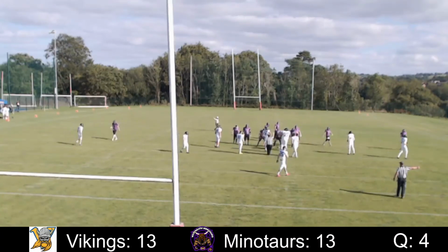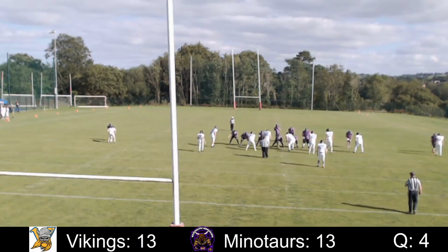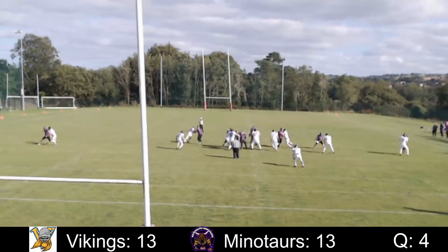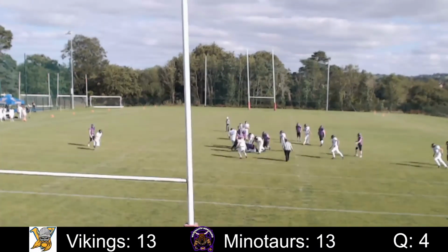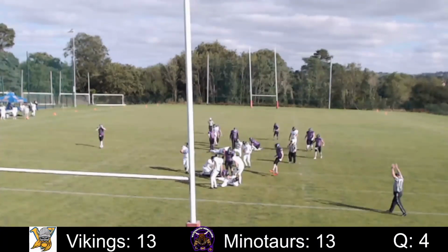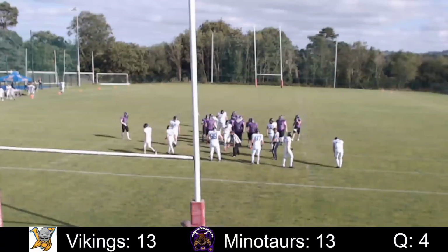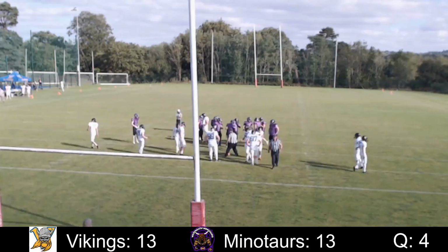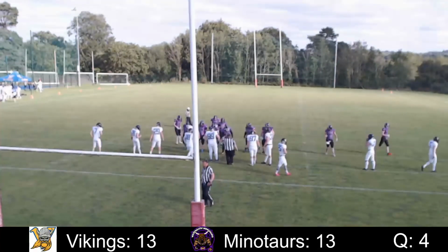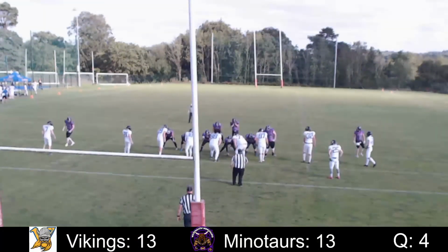Minotaurs here. 1st and 10 from the 25. Going in towards the Vikings end zone in the 4th quarter. Ball snapped. Hand off inside. Good running. Minotaurs down to the 10-yard line. Andrew Green in there with another great run. Inside the 10-yard line here. It'll be about 1st and 7 for the Minotaurs from the goal line.